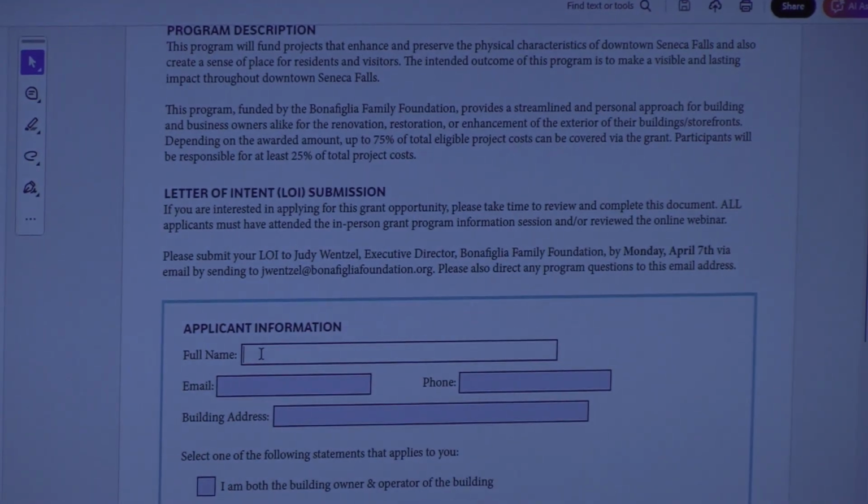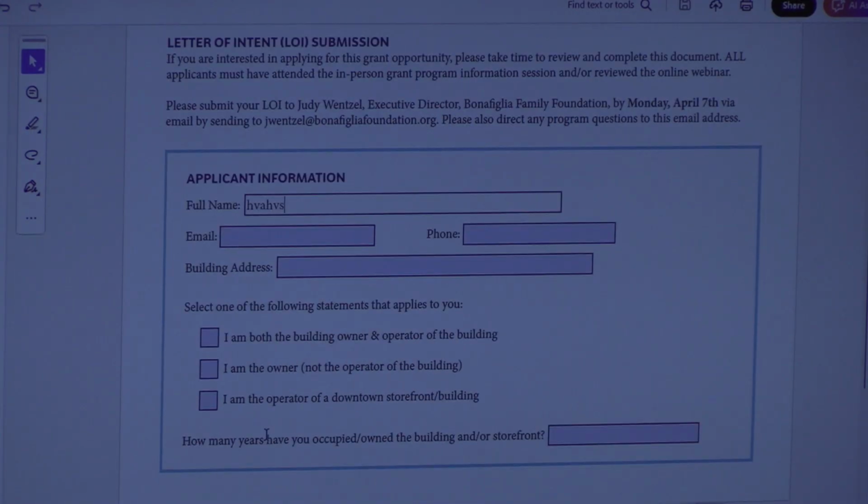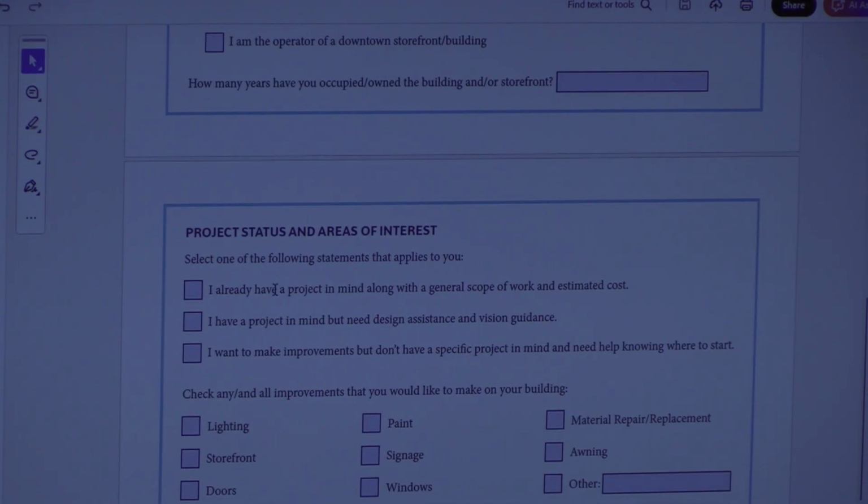The letter of intent is just a two-pager. And like I said, when you download the doc, you can just type right into it. You'll check all the boxes of who you are and what you want to do. And James went over that.